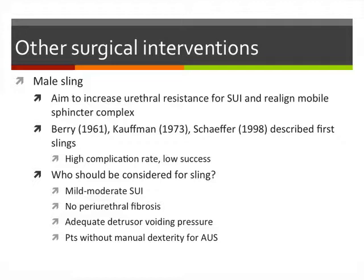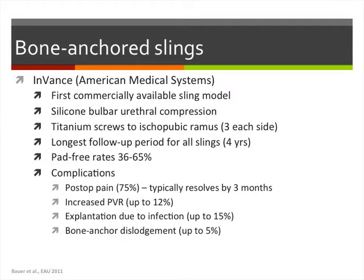Dr. Barry and Dr. Kaufman described the first type of slings. They had high complication rates and low success rates, but who should we consider for slings in this modern day? Typically, the indications would be mild to moderate stress incontinence. Patients have no periurethral fibrosis. They can generate adequate voiding pressure. And in patients that don't have the manual dexterity for a sphincter device, you can consider slings.